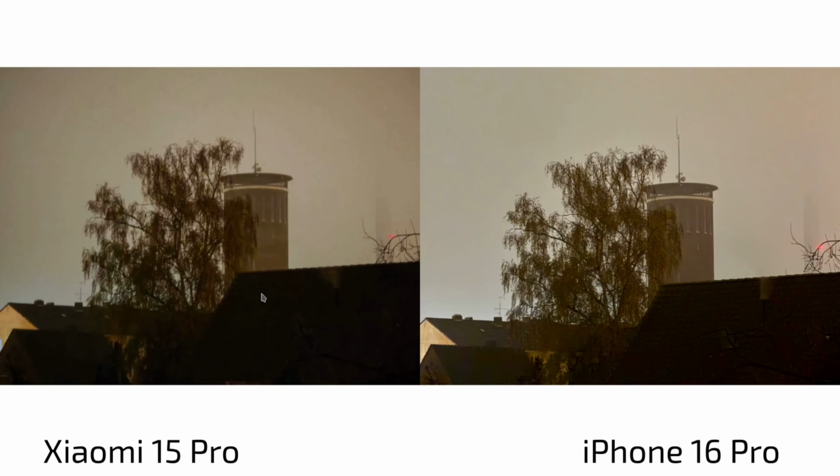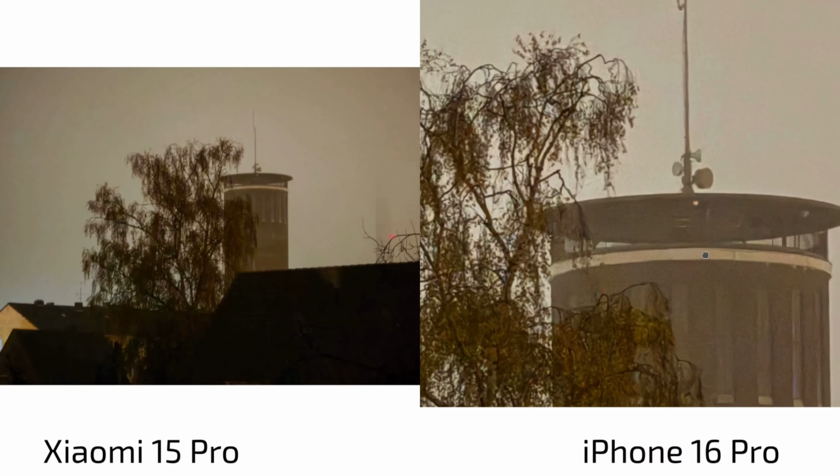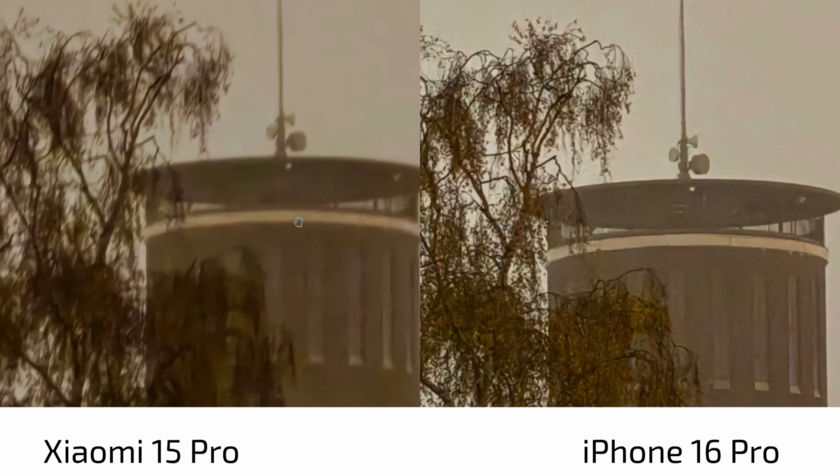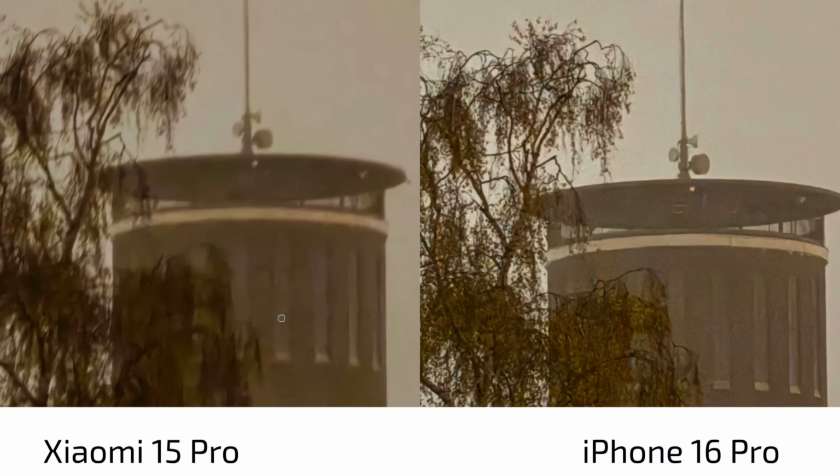Then when we come to the 5x zoom in complete darkness, however, it's a flip around, because the iPhone is doing it much, much better. It has tons of noise, yes, but look at the detail level. It's amazing what it can pull off in comparison to the Xiaomi 15 Pro, which is a total garbage mess here.